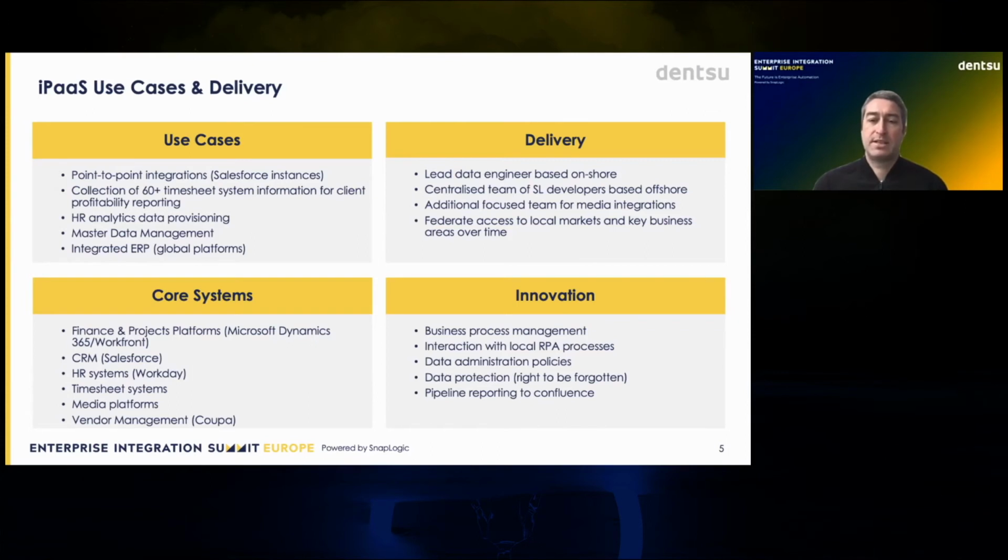Now I have an additional isolated team that's focused purely on the media systems because they are so vast. So the internal team carries on with all of our current work, but we have a separate team that's looking at the external media systems. We're also starting to federate access to key markets where we can get people trained and onboarded to start to deliver against their own backlogs.